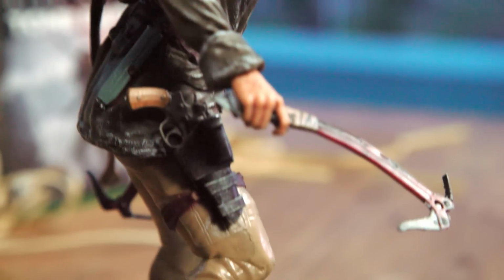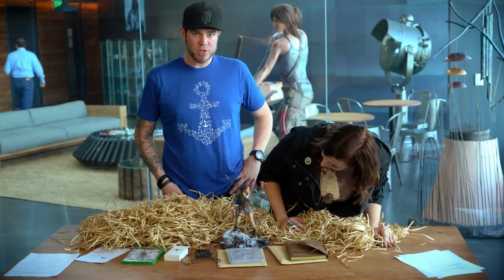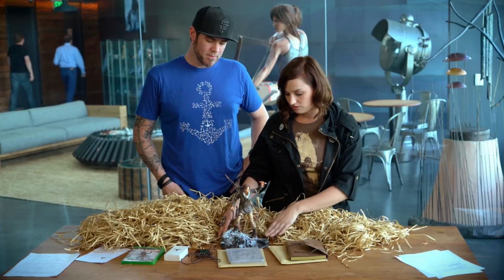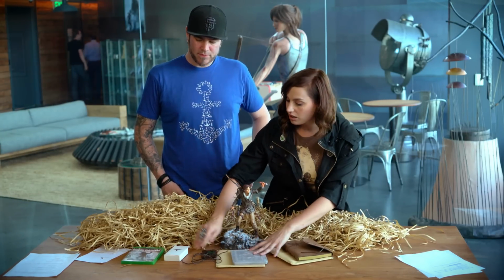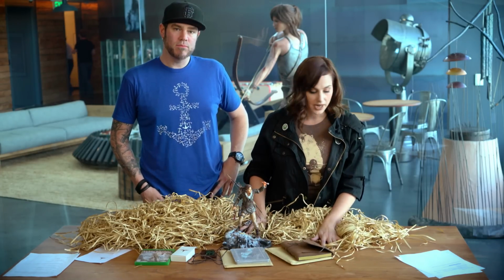I love all the little details. So we have snow on the boots, which is really cool. Those sticks are a little bit transparent. There's a fantastic attention to detail, for sure. It's wonderful. So there you go. Look at all of this stuff. Good set. All of this is in the Rise of the Tomb Raider Collector's Edition for Xbox One.